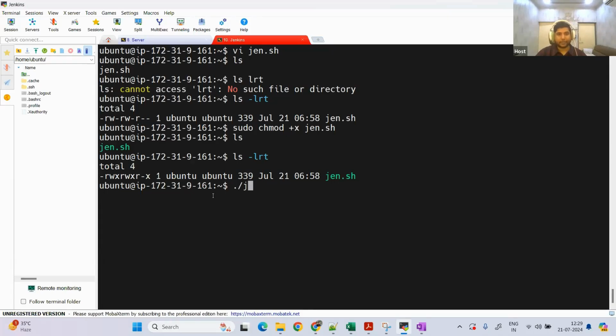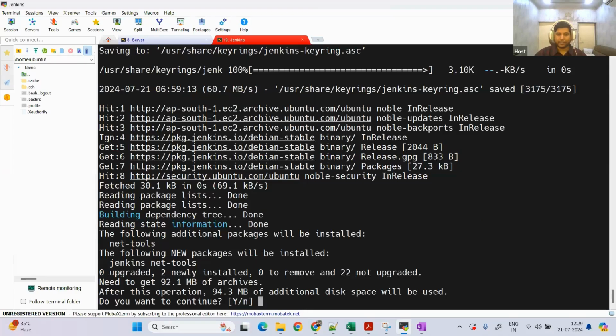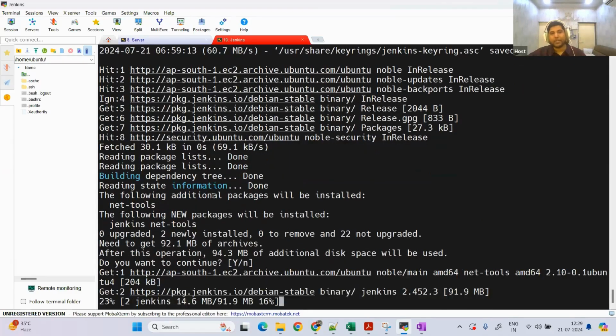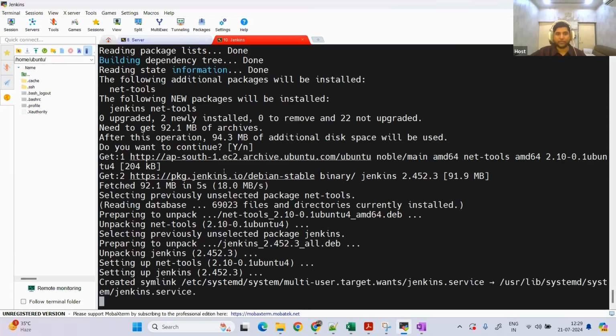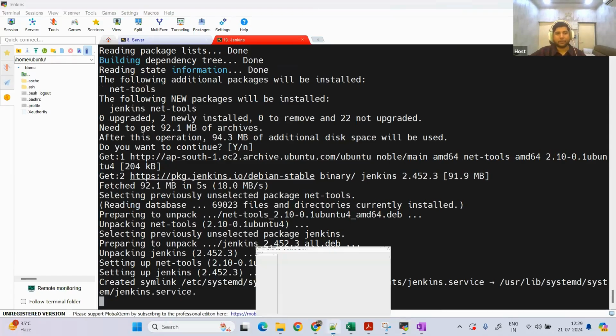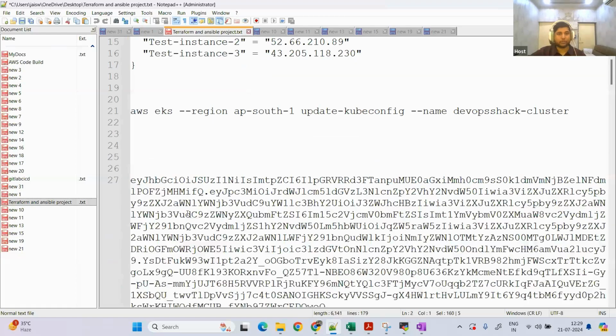Now we can run the command in this format. In this way we are basically executing the script, and click enter. Now it's going to install JDK. It's going to install Jenkins on our virtual machine. Okay, along with Jenkins, one more thing that we need to install. Let me explain.